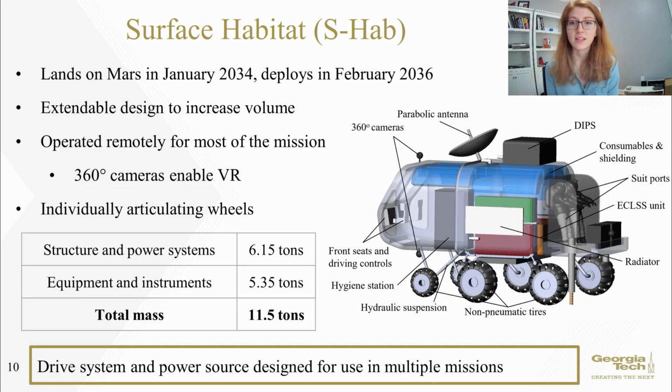Each of the SHAB's 6 wheels individually articulate and are driven using dynamic isotope power systems for a top speed of 10 km per hour over flat ground. The suspension and all-wheel drive will allow this rover to climb 10-degree inclines and obstructions 1 meter tall. Both the reliability of the power system and the intelligent wheel design will help increase the longevity of the SHAB to enable its use during future missions.